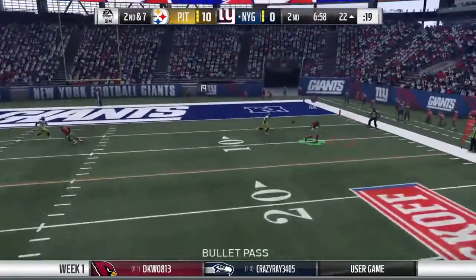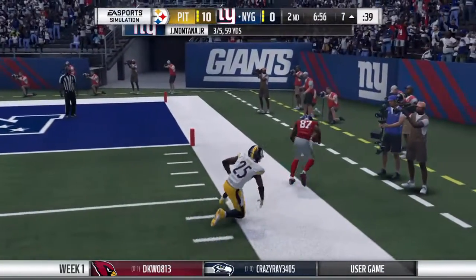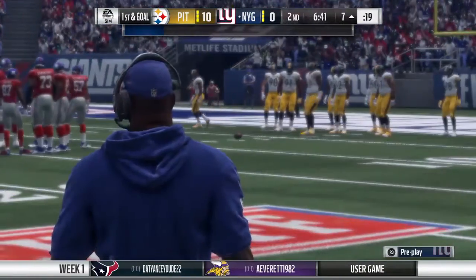Looking to throw. Open space inside the 10. That is caught right at the 10-yard line. It's a really nice 15-yard pickup, and now it's first and goal.